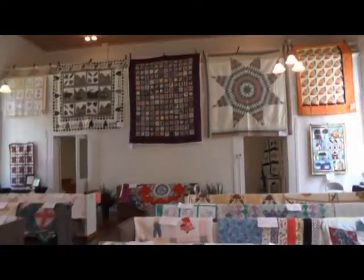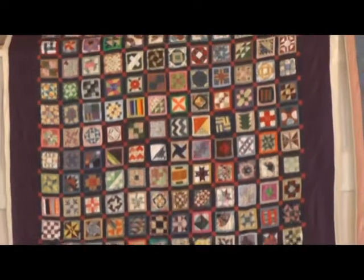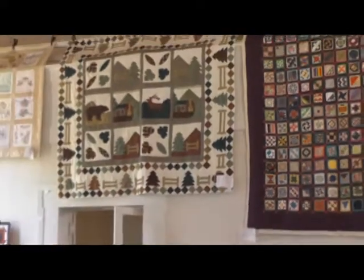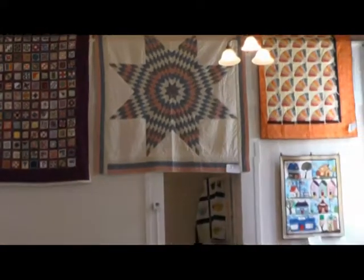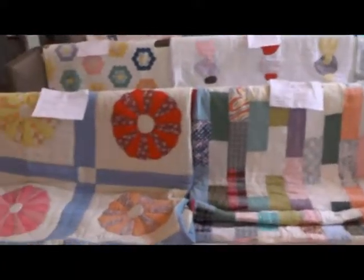How many squares is in that one, Joan? The one in the center. The one in the center is what, 187? 180 squares to make that. And the ones displayed up here are not as old as these. And some were made by machine, pieced by machine, and then quilted by machine. But the majority of those up there, I think, were hand quilted.